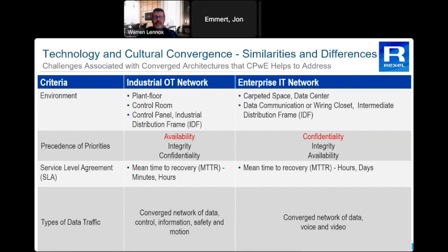Excuse me. Look at the order of precedence. So if we look at the control floor, I mentioned earlier that the availability of the network is critical. The moment my network goes down, I stop production, we stop producing revenue. The inverse of the IT side is confidentiality. So they're looking to secure the data. If a machine goes down, it's not drastic. They're able to go to a different machine, or they can wait until someone repairs that. And it really plays right into something like the service level agreements.